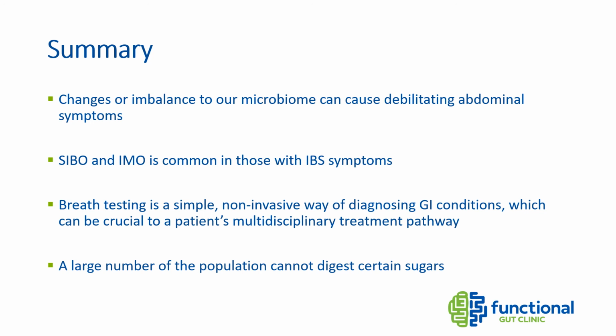So just to summarise that talk, changes or imbalance in our gut bacteria, our microbiome, can lead to debilitating abdominal symptoms. Two common causes of these symptoms are small intestinal bacterial overgrowth or intestinal methane overgrowth, and these are common in those who experience IBS type symptoms. We can test for these imbalances using breath testing, which is a non-invasive way of diagnosing these conditions that can be done in the comfort of the patient's own home.